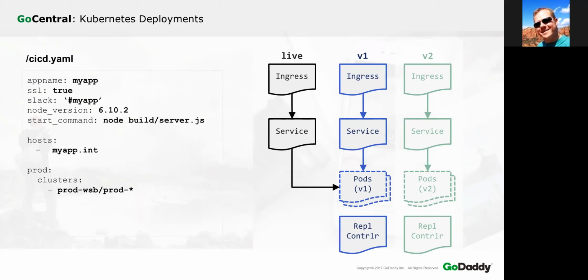So if I, as a developer, submit a pull request, it will build my app and publish it to Artifactory. It'll deploy into our test environment, our dev environment, and the pull request will show code coverage information, things like that. It'll also have links to my environments.